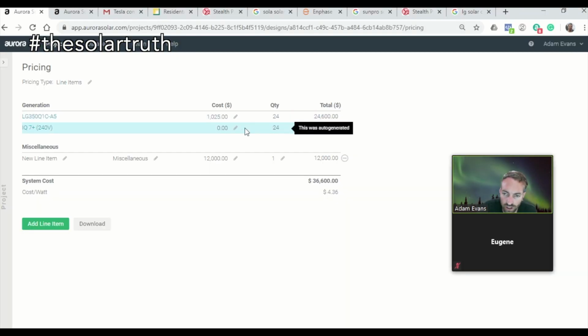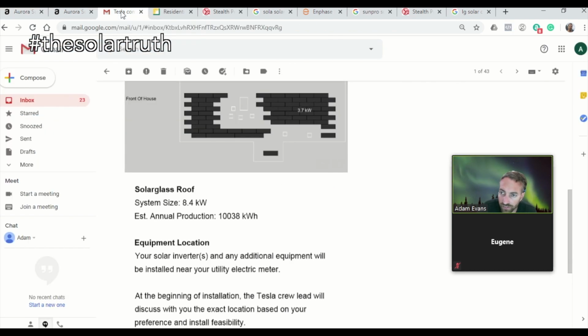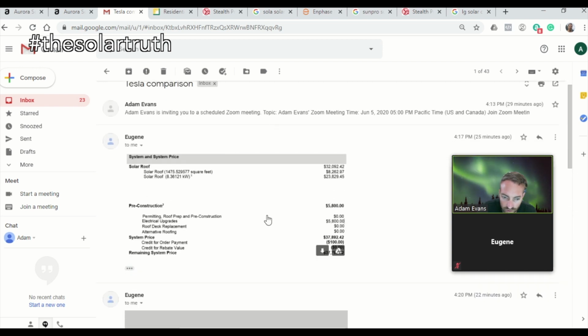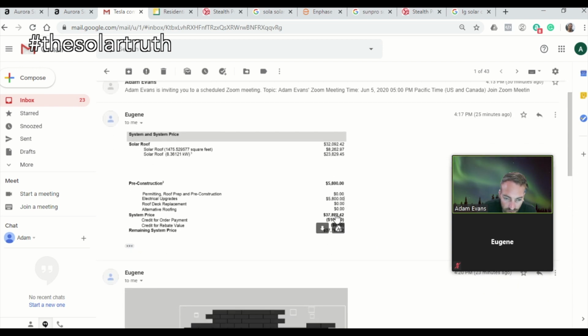Basically, the solar itself, at around $3 a watt for 8.4 kilowatts, is $24,000, and then $12,000 for the roof, so $36,000. So that ends up being fairly similar to what you got, about $38,000. Electrical upgrades. What did they? Are you getting a panel upgrade or?